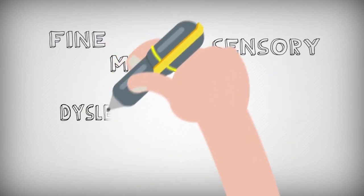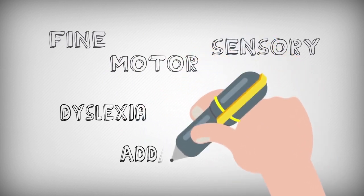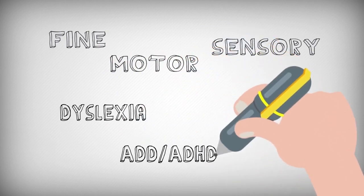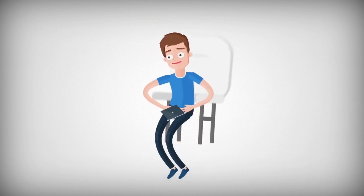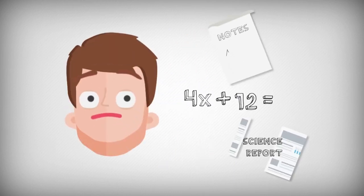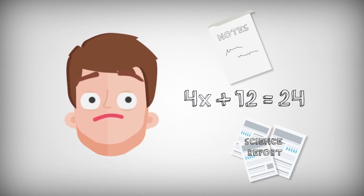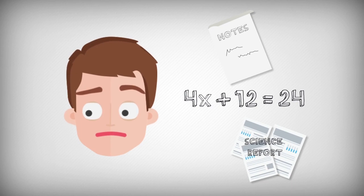recognized. Dysgraphia can occur by itself, but it also can be seen with fine motor and sensory difficulties, dyslexia, and ADD/ADHD. Dysgraphia tends to get better over time and usually can be helped a lot by technology and the right expectations and accommodations and sometimes therapy. Dysgraphia doesn't just affect English class, it affects every class because writing is required for taking notes, answering math problems, writing science reports, and so much more.